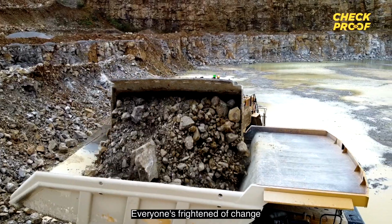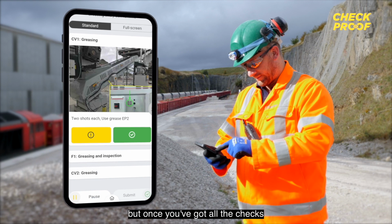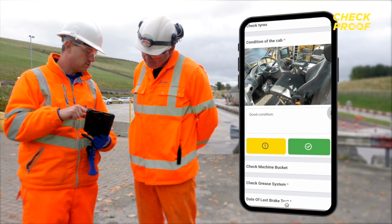Everyone's frightened of change, and it's a big change going from a paper system to an electronic system, but once you've got all the checks and checklist rounds in place, it's so easy. For us at CEMEX, it's been a real game changer.